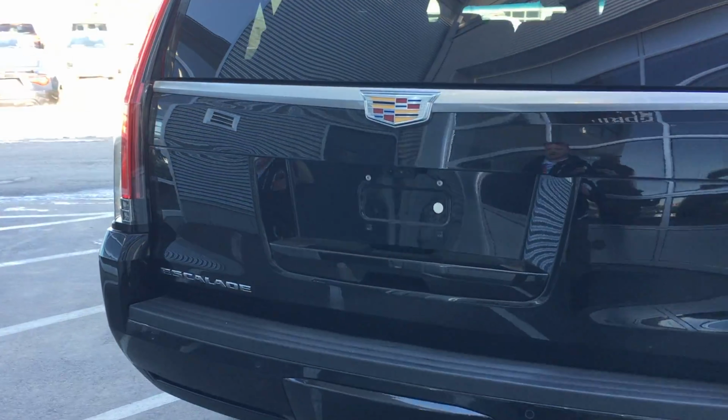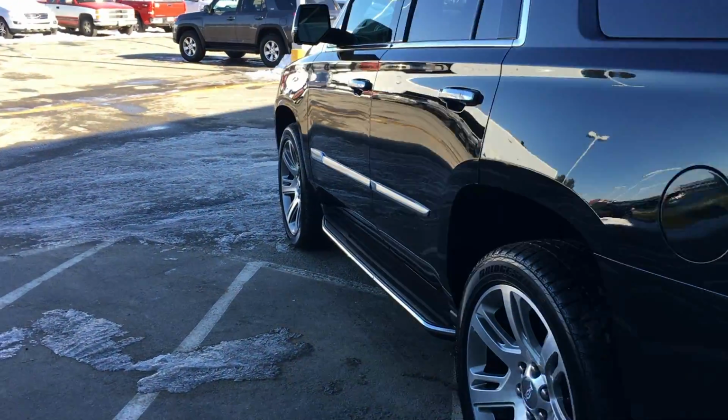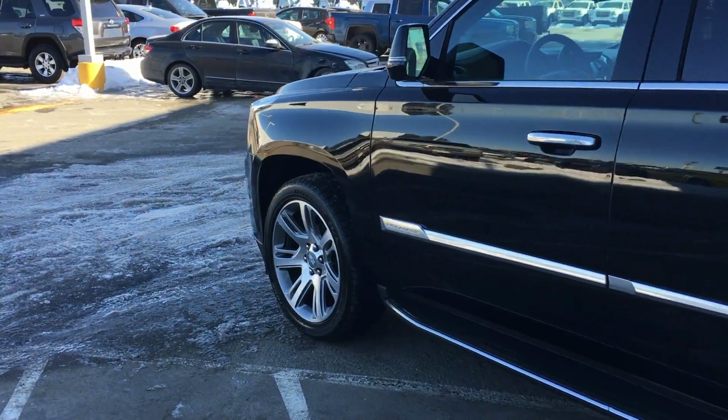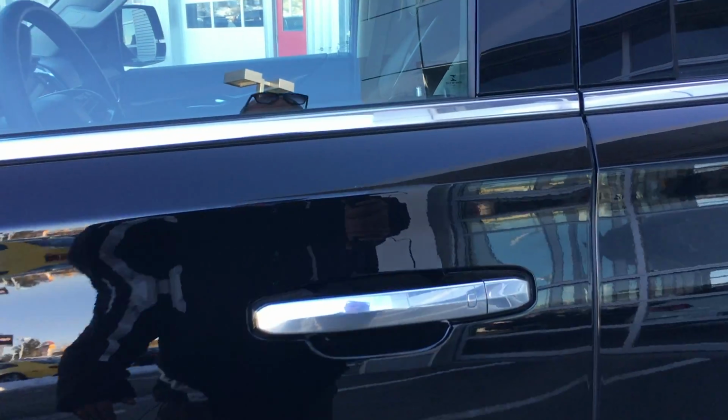Got the 360 camera on this. It's really, really nice. Side running boards, upgraded wheels, everything. Remote starter for the winter or summer months. Let's go take a peek inside.